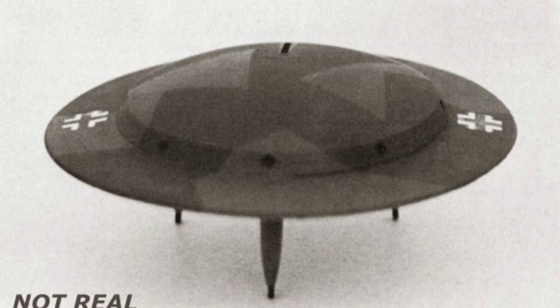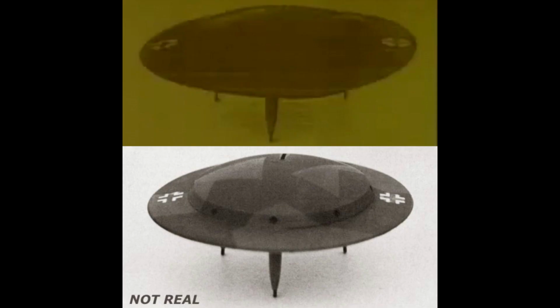I did say to take the photos with a very big pinch of salt, but I had no idea where the photos originated from until now. When I was editing the Foo Fighter episode, I used this photo of a model German UFO with the title underneath it, "Not Real." This model looked familiar to me. By comparing both photos side by side, you can see it's a perfect match. The yellow photo of the Foo Fighter that I've been showing you in various interviews came from a documentary called UFOs: Secrets of the Third Reich, and I'll play the clip for you now.